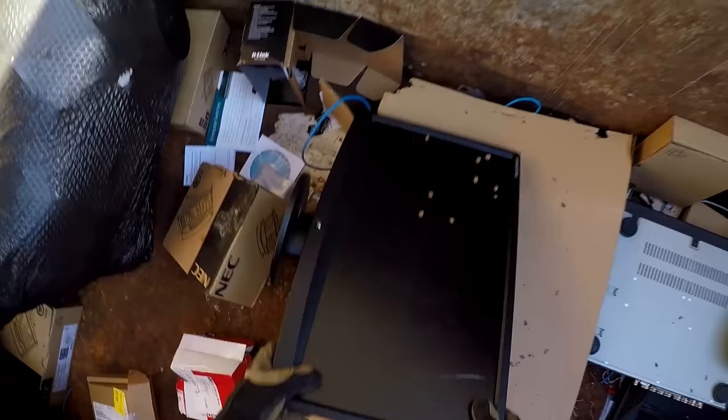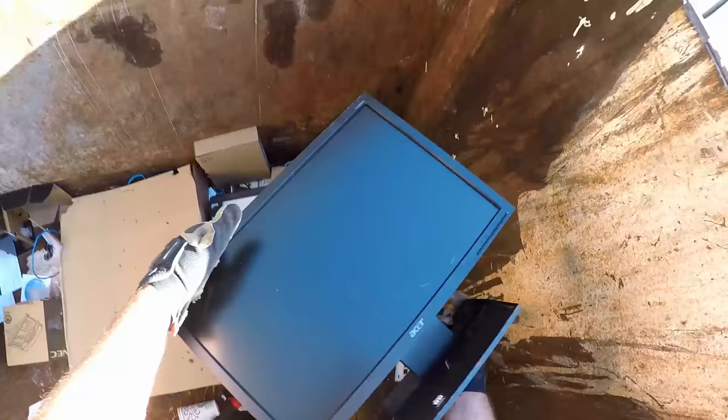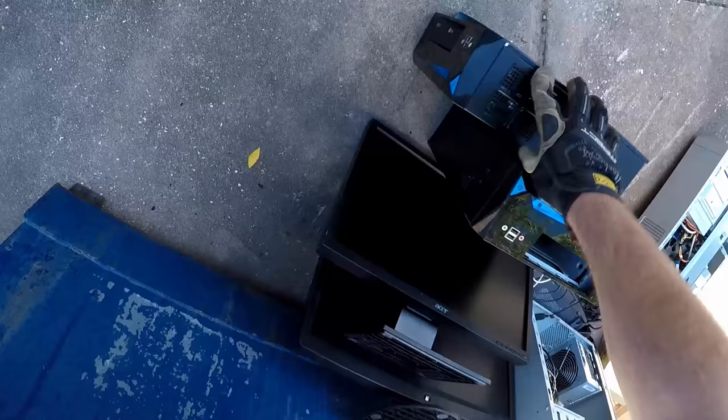Look at that big monitor, man. Alright, be a little careful with the monitor. That's another monitor. Acer. Big wide monitor. Wide bodies, baby. I like them wide. Yeah, these have all been gutted, though. But still, at the end of the day, it's computer stuff, man. Man, 8-channel digital video recorder. It's heavy too. I bet it's got the hard drive in it still.